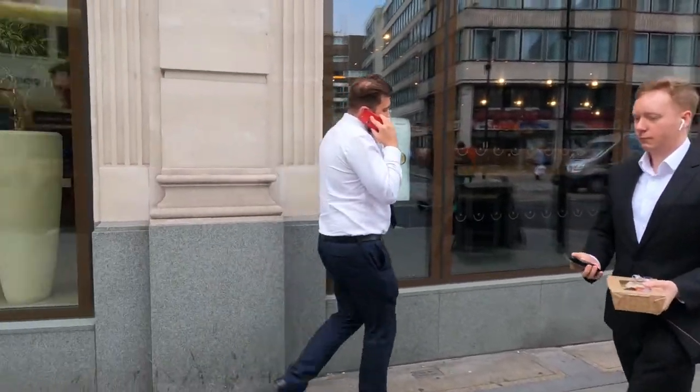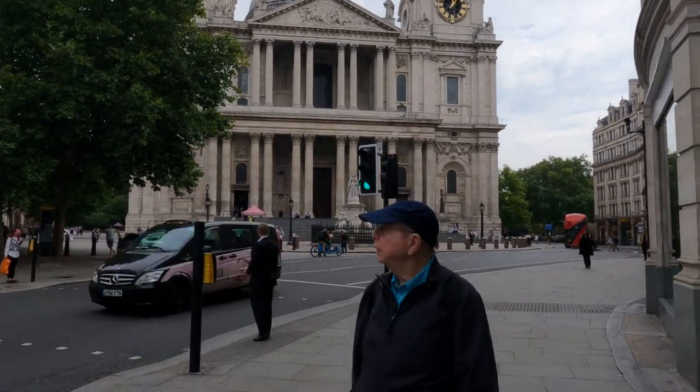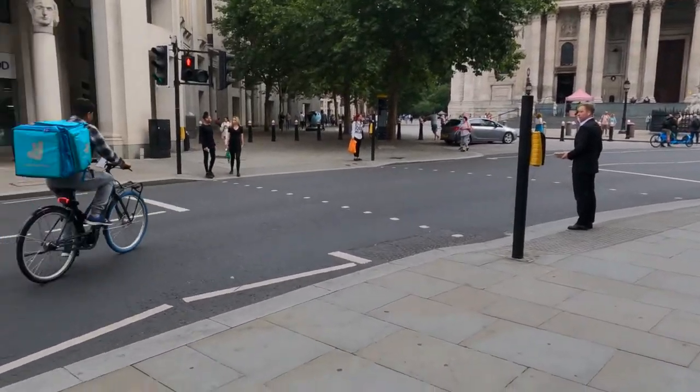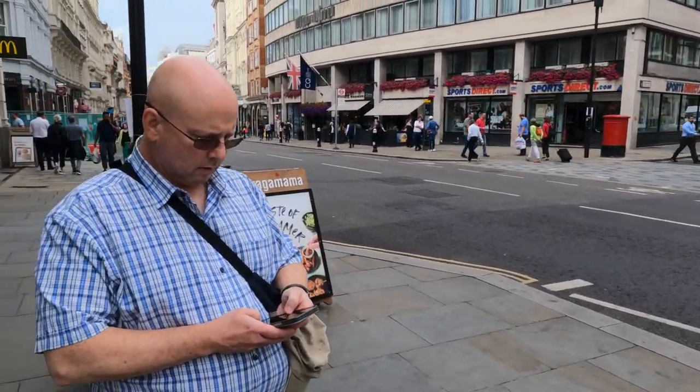And Russ and I are standing across the street from St. Paul's right now. There's the dome in the front of it. Streets are very narrow, super traffic and crowded. And here's Scott.